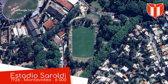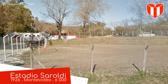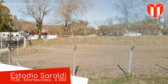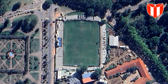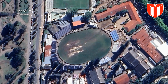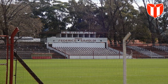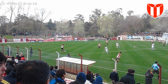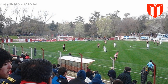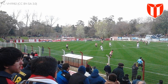Estadio Sarodi is situated in a city called Montevideo. Have you heard of it? It's located around 225 meters away from another ground that's already been featured in the video. And there's yet another stadium in between them. And then another one just across the road. Man, the stadium density in this city is on par with the casino density in Las Vegas, or the canal density of Amsterdam, or the convenience store density of Taiwan.